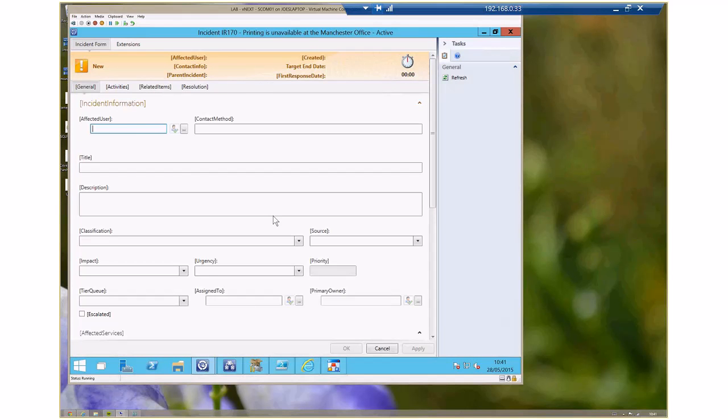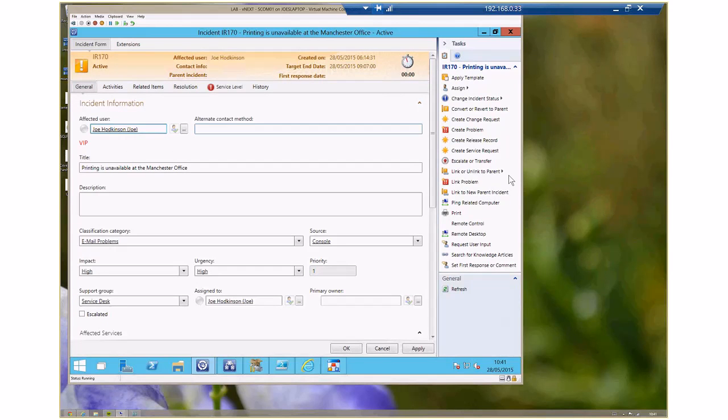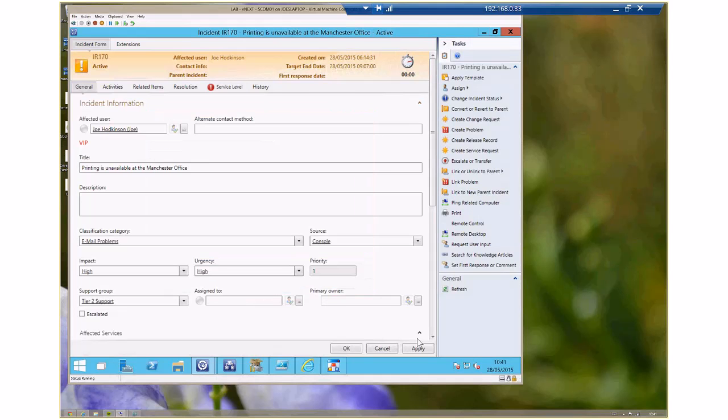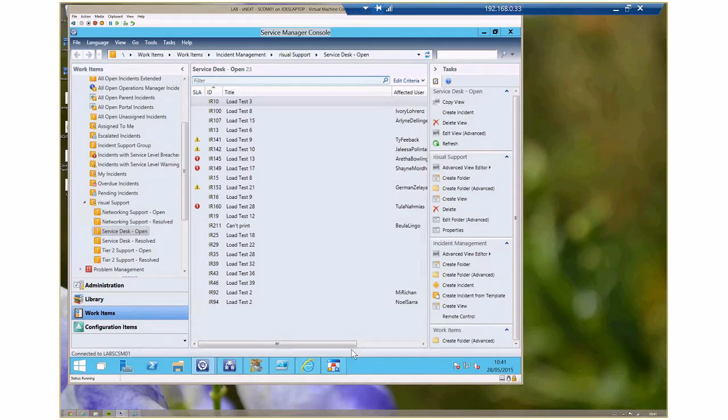But perhaps I can't resolve this, so I need to actually transfer this now to a different support group. This needs to go through to the Tier 2 support. Hopefully there's more information than that. But then we can put this through to Tier 2 support. Tier 2 support would be sitting in their own view, and they would see this incident pop into their view. So it's in theirs now.